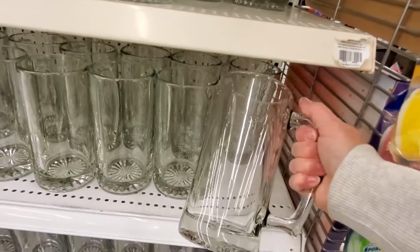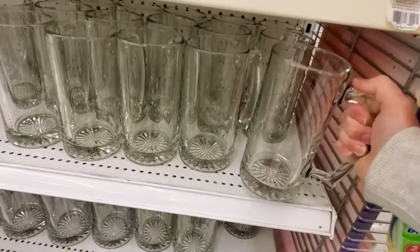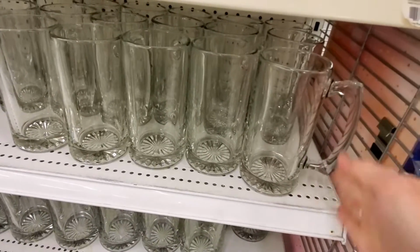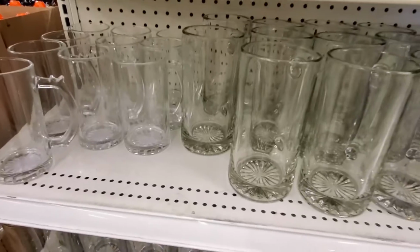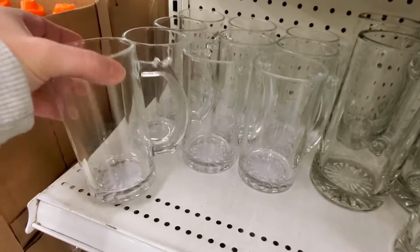These tall clear glass mugs were really big and they're very heavy. But if those are too big and heavy, they do have a smaller size. I think these would be great to use that glass etching cream on.